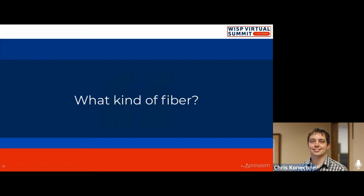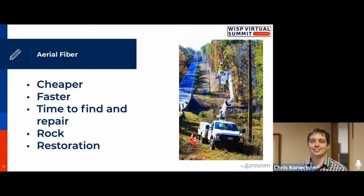So if you're new to fiber, this can all be very overwhelming. And when people come to us and ask, how do I deploy a fiber network? It's not that there's one right answer for every situation. It's picking the right tool out of the toolbox. So we'll dive into first, aerial fiber. We like to look at it as kind of a crossroads situation, aerial or buried.